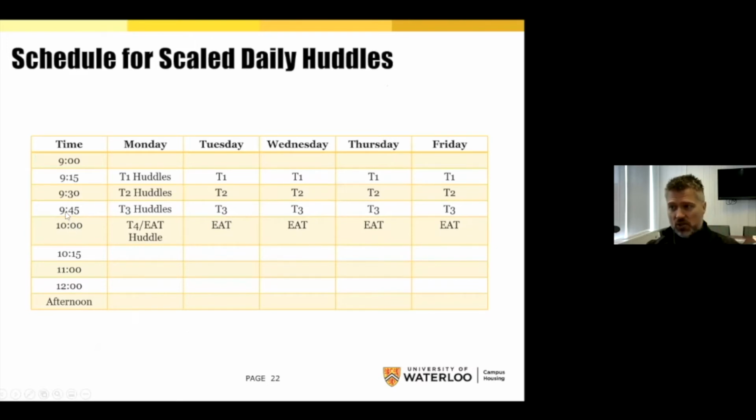So this is just a morning schedule laid out along each day of the week. And so you can see at the T1 level, they meet at 9:15 for 15 minutes. And then immediately, one person from each team moves up to T2. They meet for 15 minutes. One person from there goes up to T3 at 9:45. And then if there's any issue that needs to get escalated up to T4, then that happens at 10 o'clock.